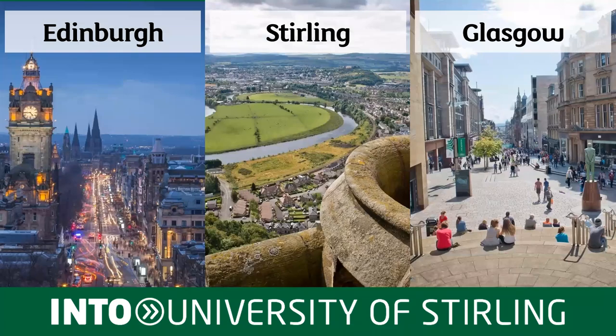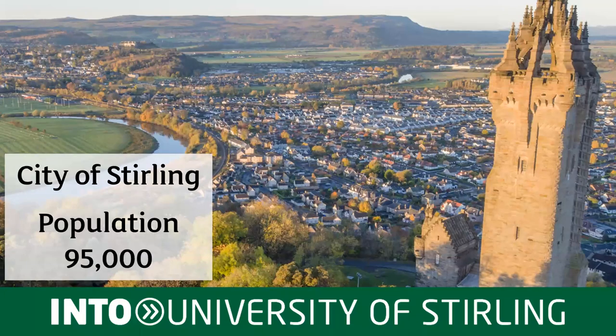So let's have a look at three of the cities in depth. We have Stirling, which is going to be your main place that you live when you are at INTU University of Stirling. And it's quite a small city. It's a population of around 95,000 people. We always describe this as a great place to be if English is not your first language, and perhaps if it is the first time you've lived in the UK.